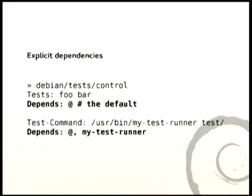You can specify dependencies for your tests. If you don't say anything, it will default to the at symbol, which means all the binary packages built by this source package. So if you don't say anything, the test bed will get all binary packages installed, and then the test will run. Otherwise, you can specify an explicit list of dependencies. For instance, if you are using an external test runner, you can add that to your dependency list.